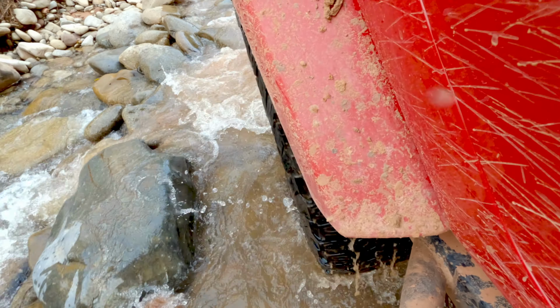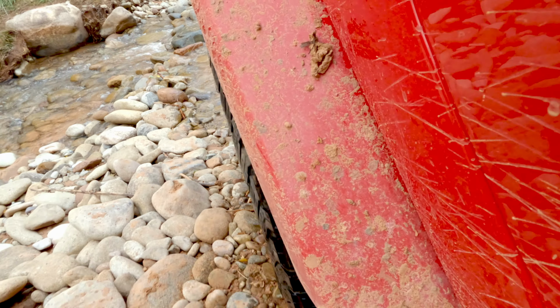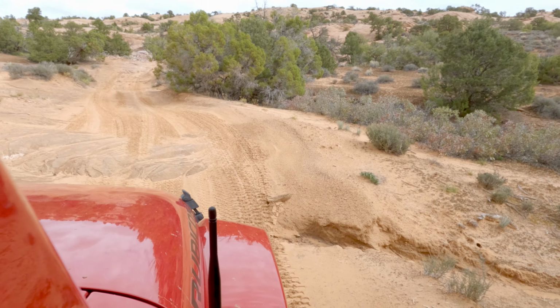Thanks again for coming along. We have just one more trail day in Moab, and we're headed to Hell's Revenge. Then it's back home for some rest and some upgrades already planned for the Wrangler.